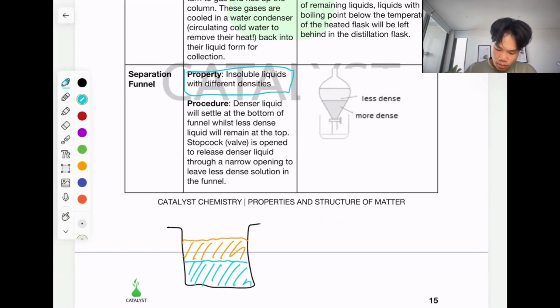Put that into a separating funnel. The separating funnel has a narrow neck at the very bottom, allowing you to let out a very specific amount of the liquid, and you would be letting out the more dense liquid to be collected into a container of some sort. So the more dense stuff comes out. Eventually, you would have let out all of the more dense substance and just be left with the less dense one.